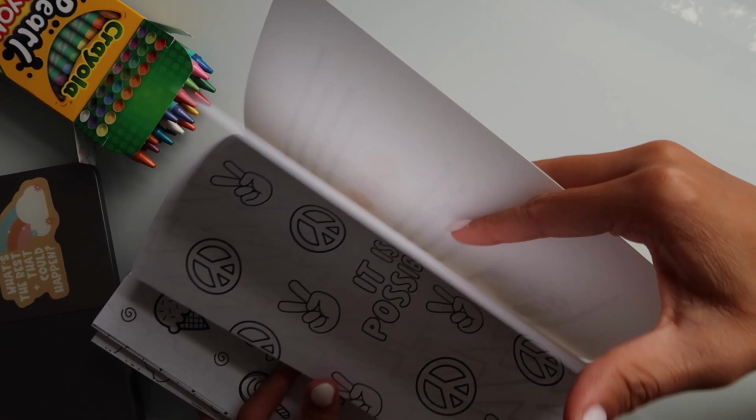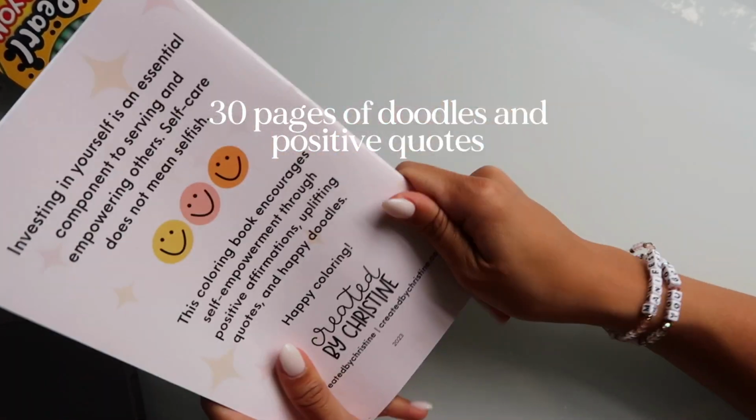There are 30 coloring pages designed with love and filled with positive affirmations for you.